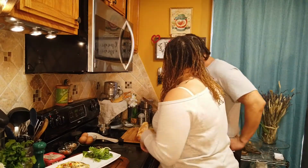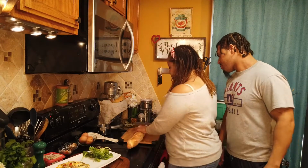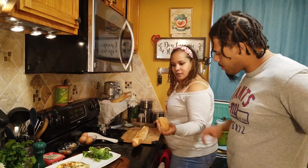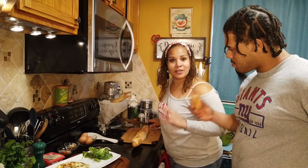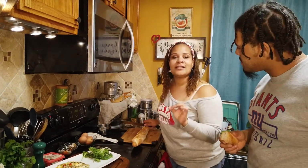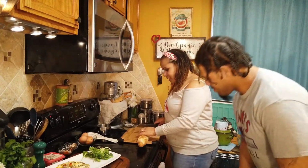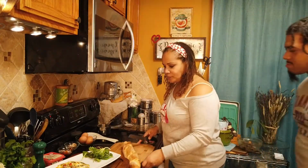So what you want to do is I just cut one end off. Okay. We're still going to eat that, put some butter on it, never waste anything. The ends of the bread have the most flavor. Shame on y'all who always throw away the ends of the bread. Stop throwing away your crust, guys. It's the best part.